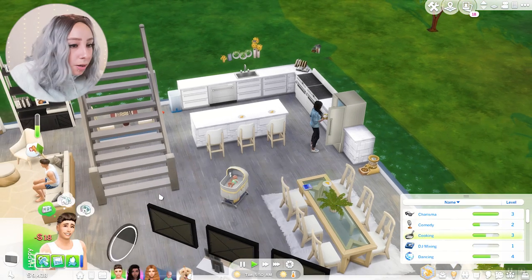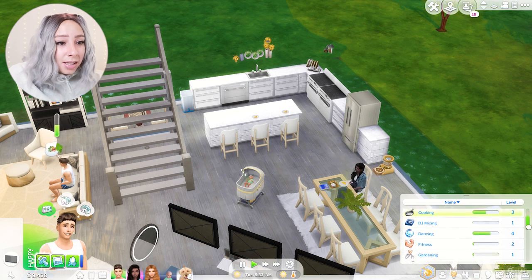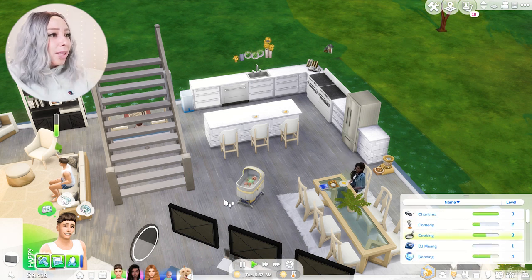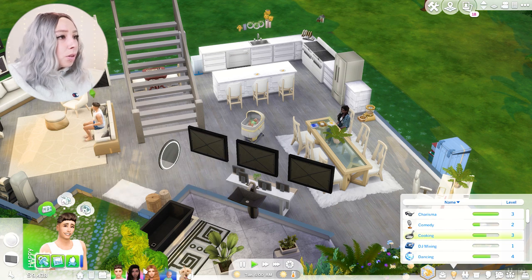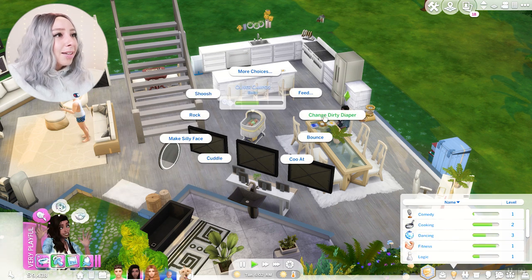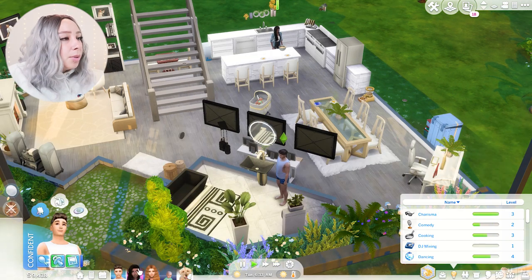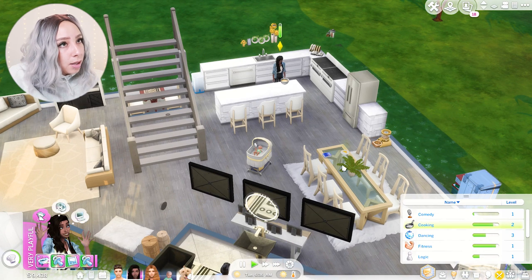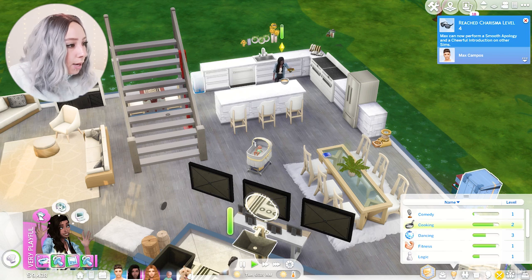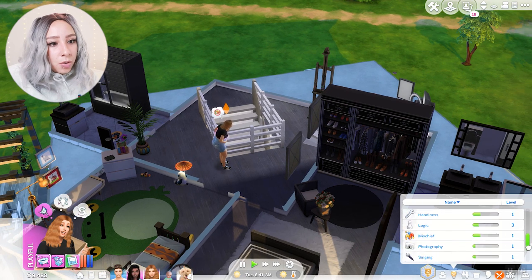Max, okay, the baby's sleeping. How are your skills? Your charisma's almost up there. Cooking, dancing, logic, painting. Wow, you're painting level 3? When did that happen? Why don't you come and psych yourself up? Zara, what the heck? What happened to this cake? All right, he's confident, so I'm gonna get him to practice his speech. Ms. Zara over here is cooking the cake, and then what's Wren doing? Renny Wren, what you doing? She's just standing there.